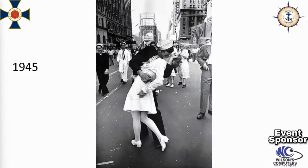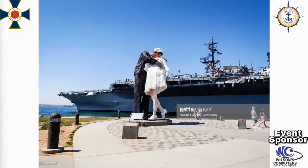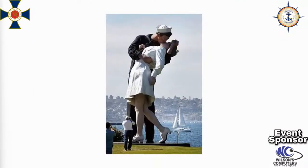Everybody recognizes this photograph in 1945 after the end of World War II. But next to the Midway is a piece of sculpture, which is called Unconditional Surrender. And anyone who visits the USS Midway can see this apropos sculpture in the park right adjacent to the Midway. Next.